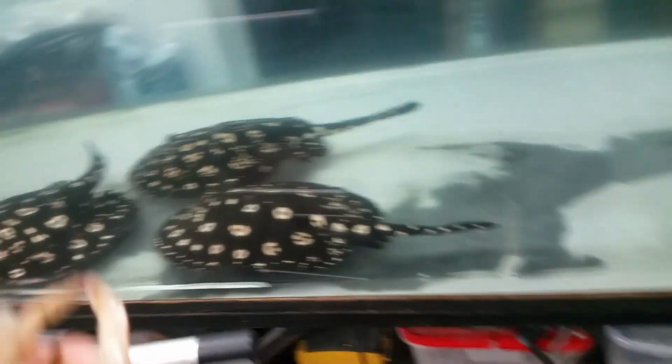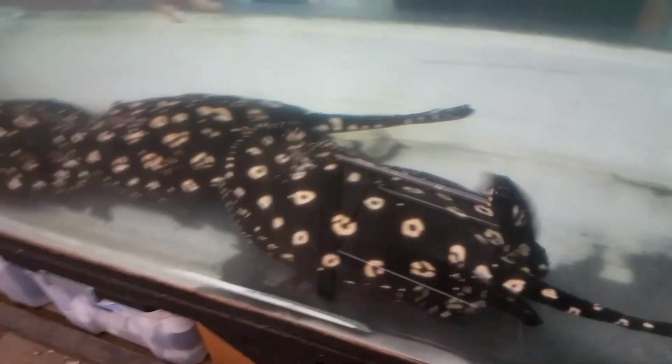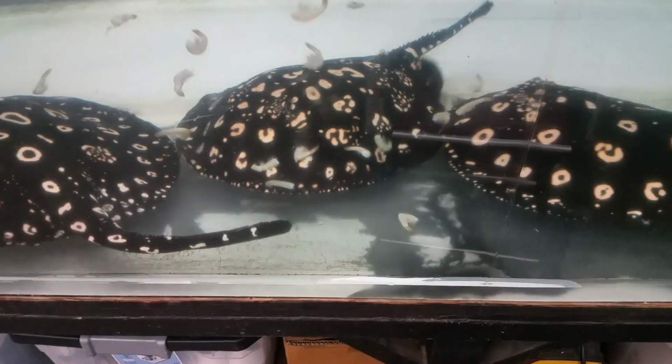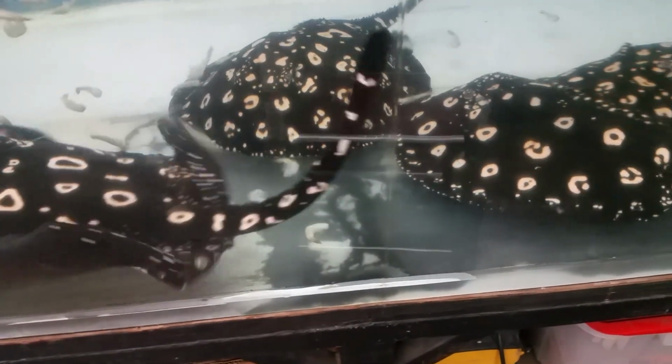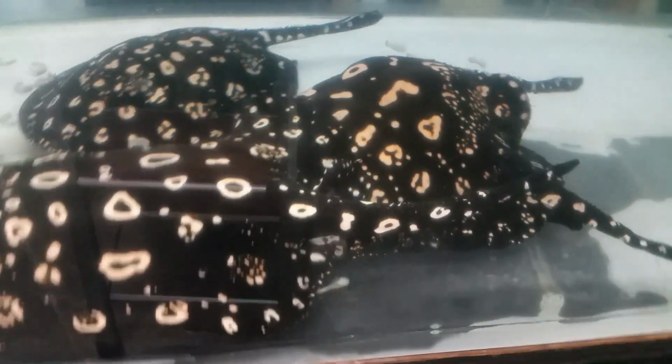Before we get to the other side, let me dump some shrimp over here and then see if you can see the difference in the way these black diamonds eat as compared to the Boesemanis. You see with the black rays, they just go right for the food. They get along. Nobody nips at anybody.